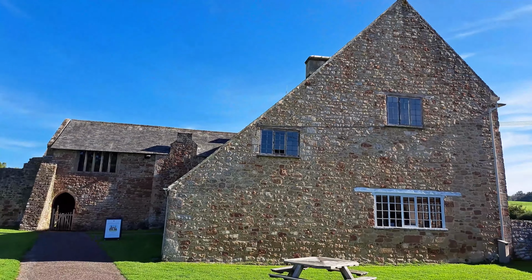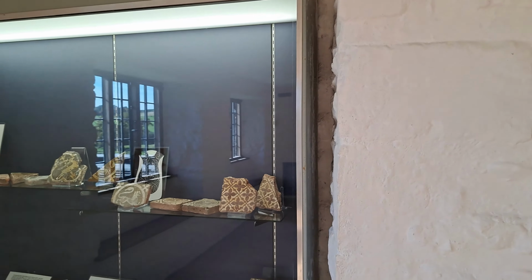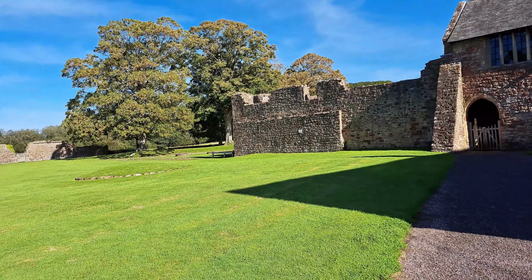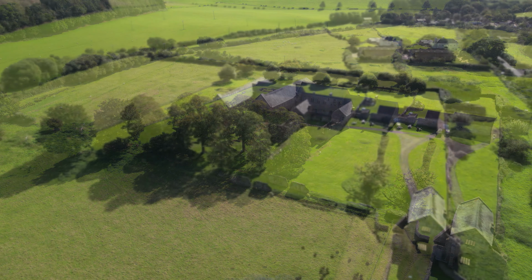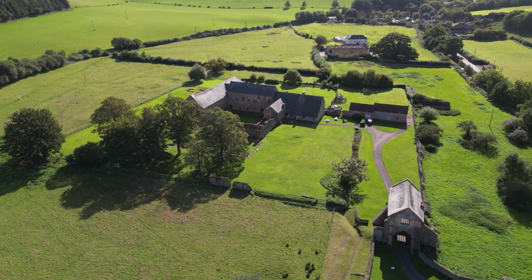The ground and first floors of the farmhouse are now used to display various artifacts discovered in excavations at the site. These include examples of tiles, metalwork, and pottery, together with some splendid fragments of tombs. The official name of the abbey was Vallis Florida, Latin for flowering valley, but throughout its history it was generally known as Cleeve after the nearby village.